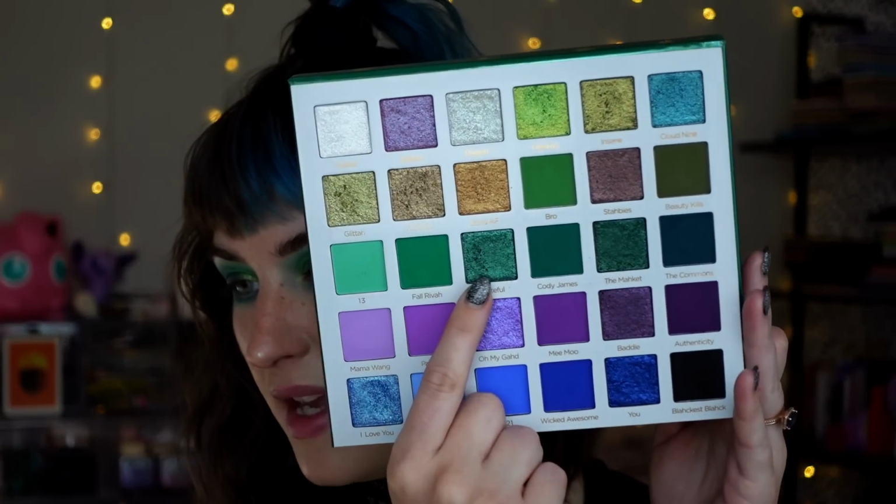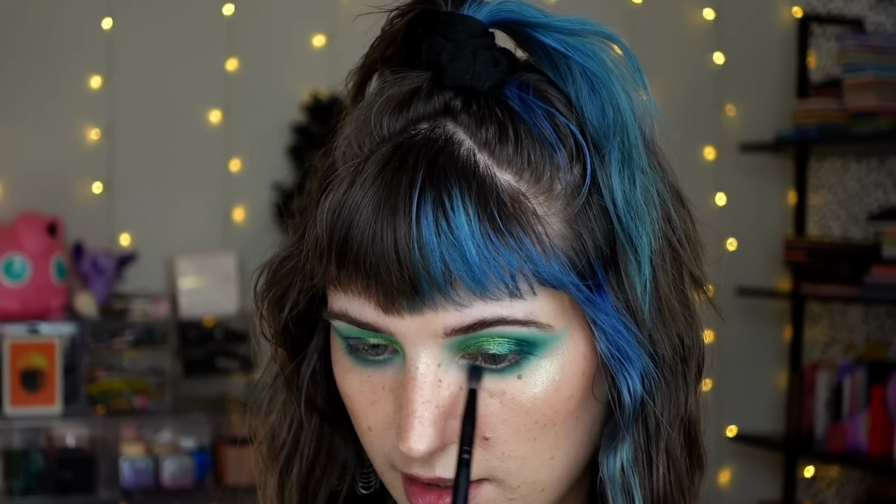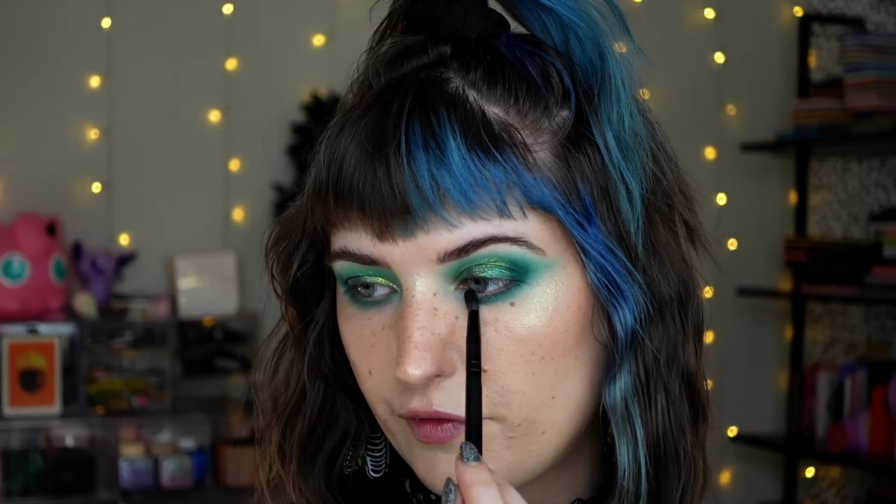All right, for the lower lash line, I'm thinking just popping Grateful down there. You know, just to use it. Used every other green in this palette, why not? I'm just going to wipe off that Blend Bunny brush I used with the dark matte green, just so I don't have to dirty another brush, because I already need to clean them really badly. Just a little smudge right there in the front. I love me some lower lash line shimmer.